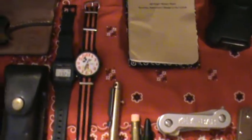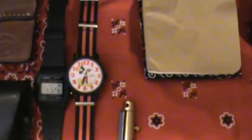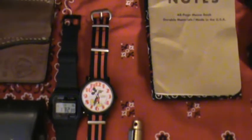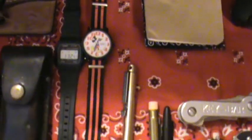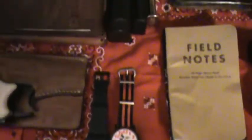Here are my two EDC watches. I've got a Casio 91W and an old Mickey Mouse watch that was mine as a kid that I put a NATO strap on. So those are the two watches that I've been rotating between for my EDC.